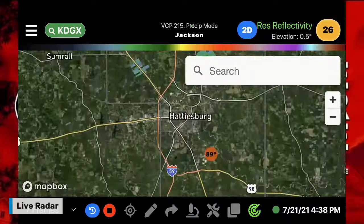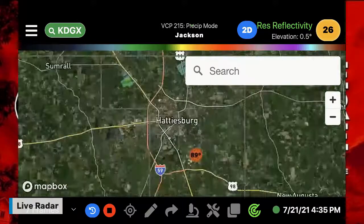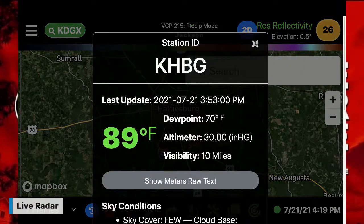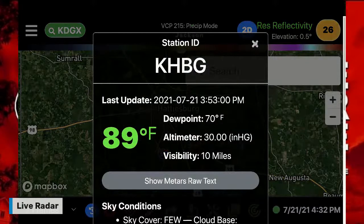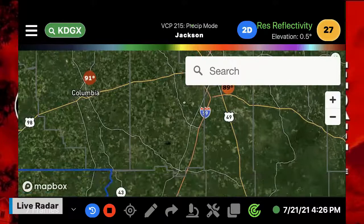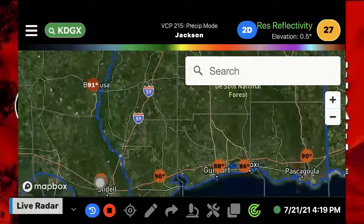So make sure that you take it extra easy out there just because of the load of traffic that is going to be out there today. But the good news is we don't have to worry about any precipitation around the Hattiesburg area, and Hattiesburg is currently checking in right now at 89 degrees with a dew point currently of 70 degrees. So it is muggy out there, but it is dry. And Columbia, like I said, once again, is checking in at 91 degrees there in the Pine Belt area of Mississippi.